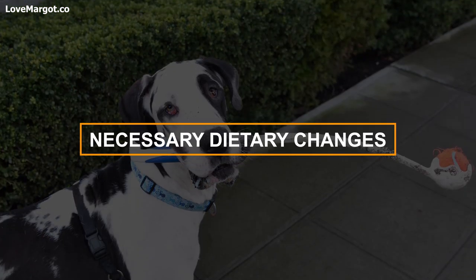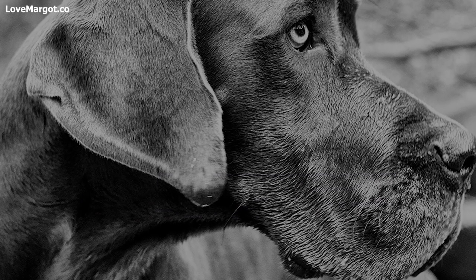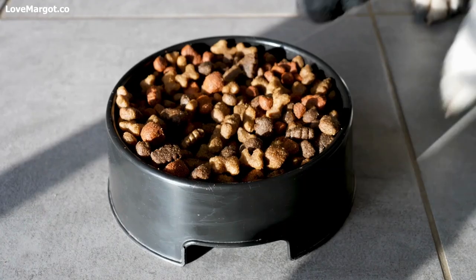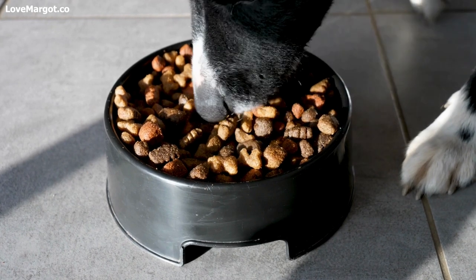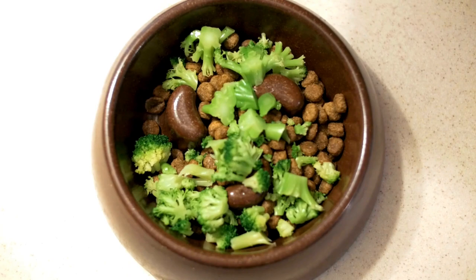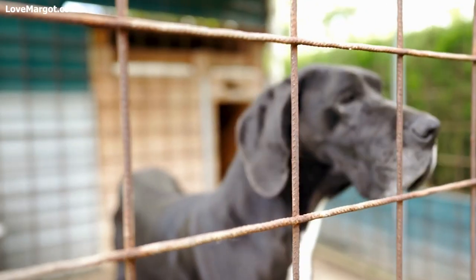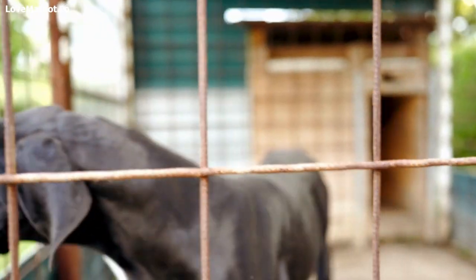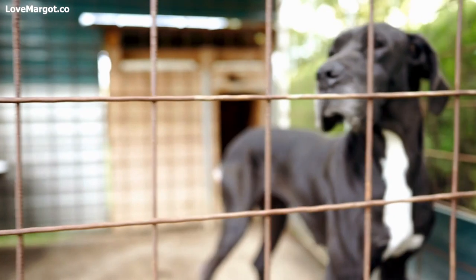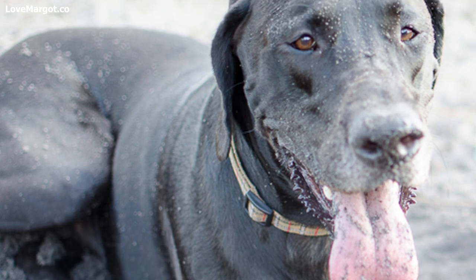Dietary changes that are necessary for your Great Dane. As your dog ages, his or her dietary needs will change. An important aspect of Senior Great Dane care is their diet. As your dog gets older, his metabolism will slow down, and he will require fewer calories. It's important to adjust their diet accordingly, or they may become overweight. You should also make sure they are getting enough protein and nutrients, as senior dogs are more prone to developing health problems.